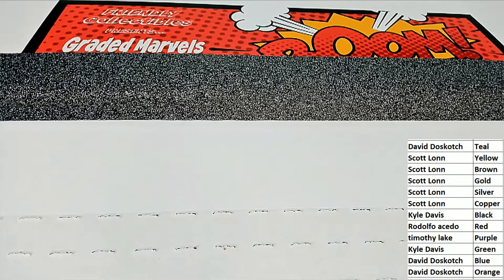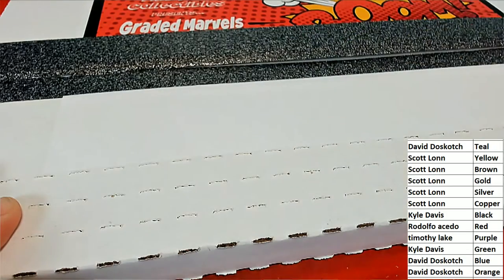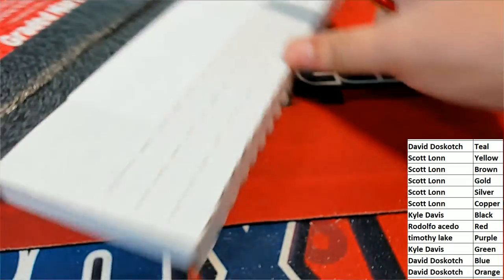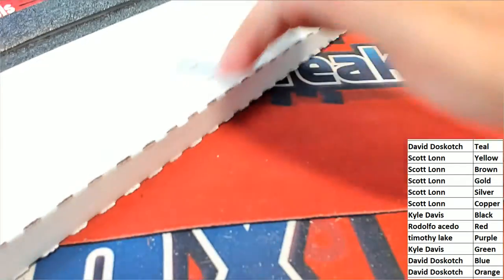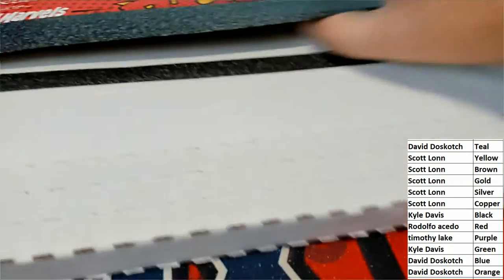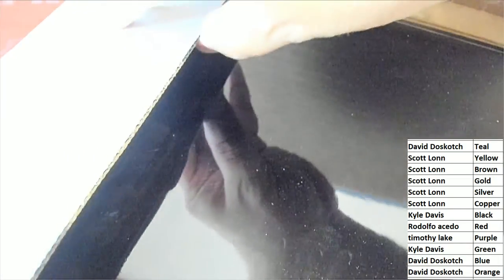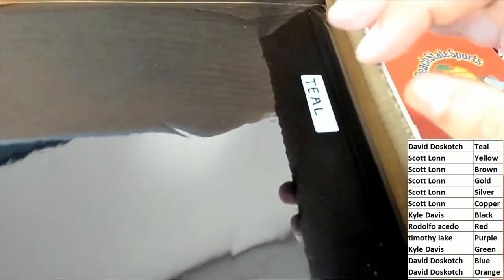Now let's see what we have coming out of the break. Good luck, everybody, in this graded comic book box break. So the sticker is going to be right on this black piece right here. I think it is. No, okay, no sticker there. Maybe it's on this. It's teal.